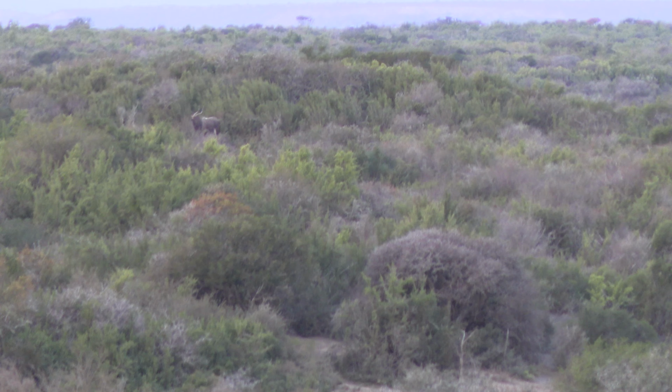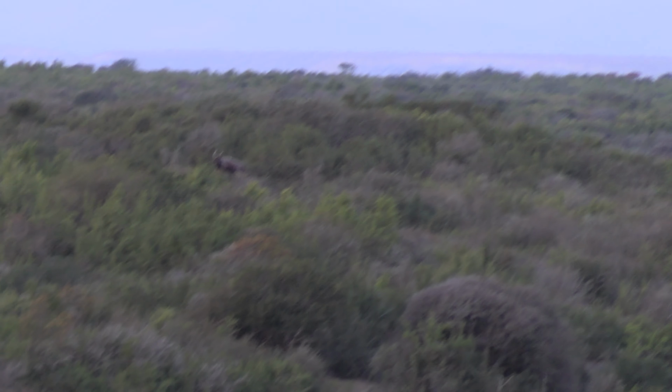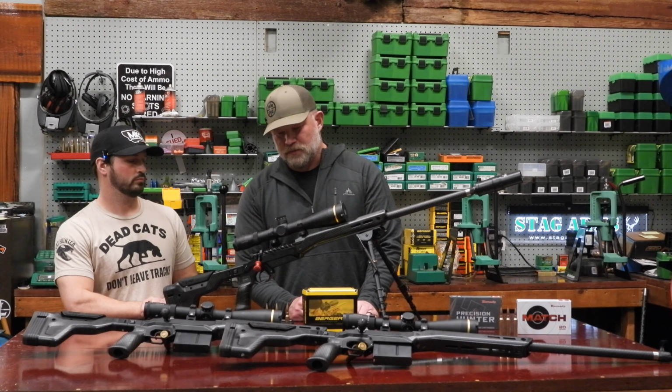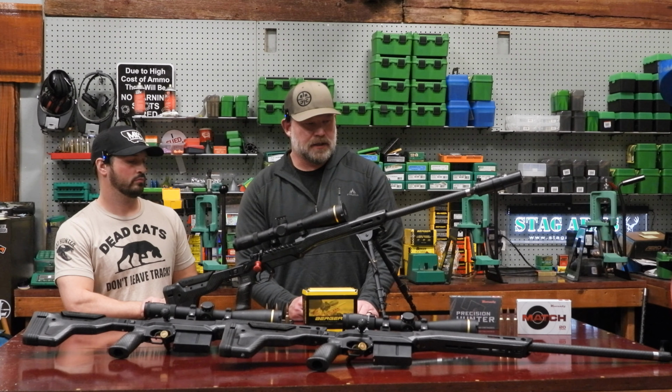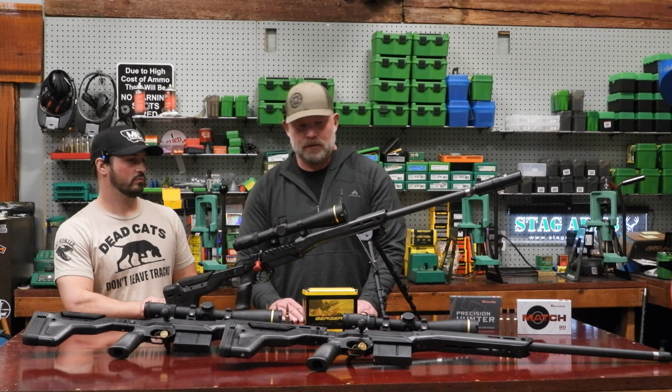I had a dead frontal shot on a massive Inyala in Africa in the wind, and it was like 600-some yards. I don't remember how far it was. Very difficult shot. It was in the brush. We ran the Hornady rounds through it. I ended up making some custom loads with the Burger 220s. All of the ammo shot very, very well. Was very, very happy with all of it.